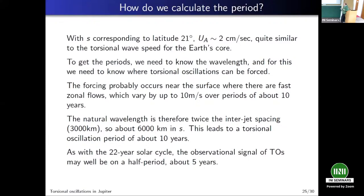Okay, so we measured the Alfvén speed first of all. Then to convert that into a period, you need to know where the forcing is coming from. Well, if the forcing is coming from the surface winds, then that's quite convenient, because then that gives you a wavelength in the s direction. So you can then take twice the interjet spacing, about 6,000 kilometers in s, as the wavelength of these things, and that tells you that the torsional oscillation period comes out to be about 10 years.